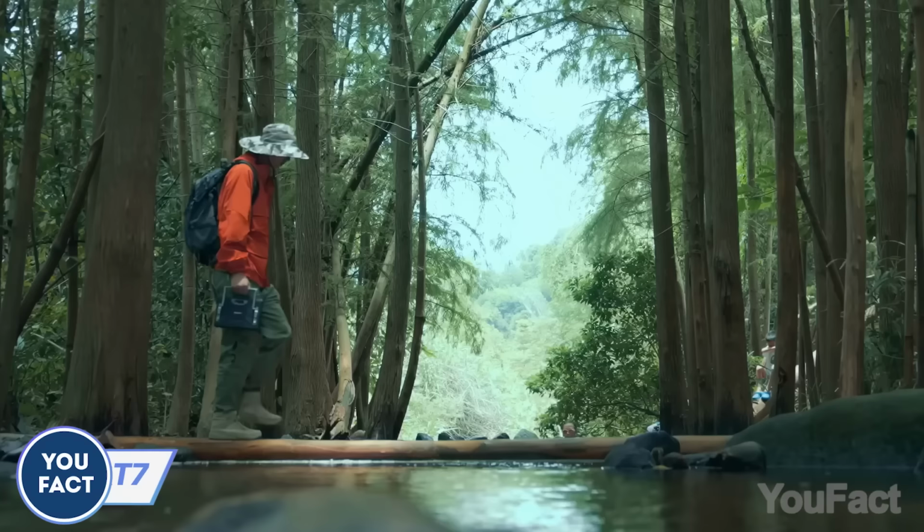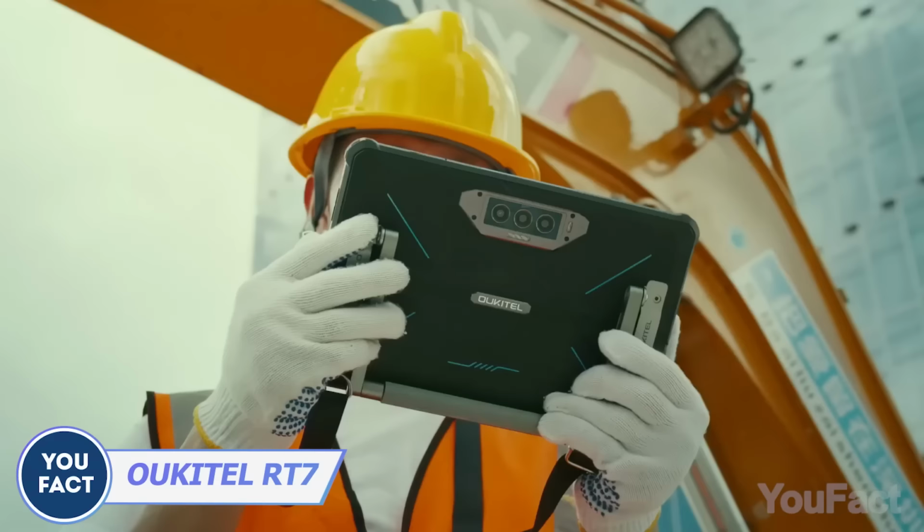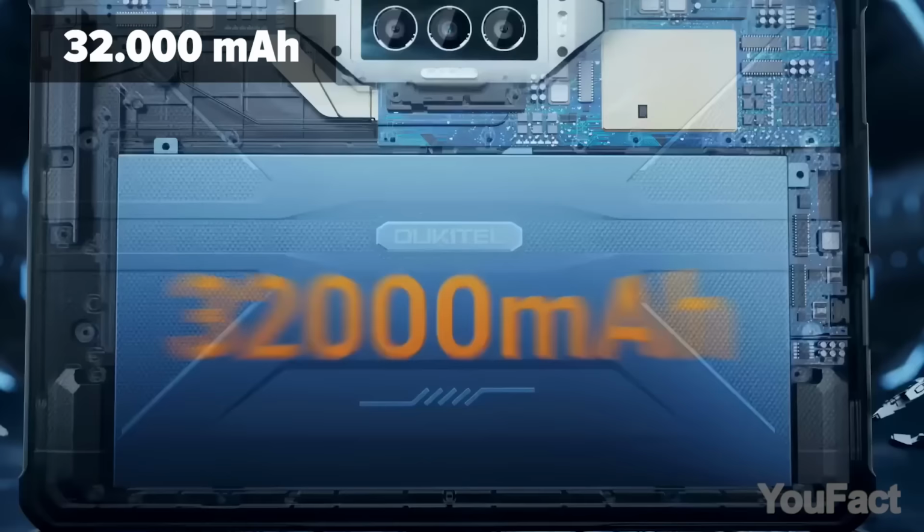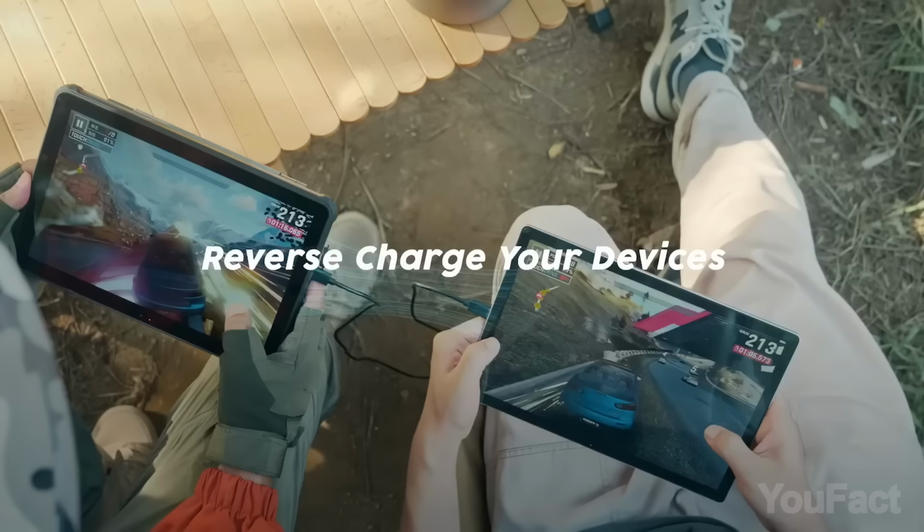Taking your tablet everywhere you go? It better be tough like the RT7 Titan. With a colossal 32,000 milliamp hour battery, it boasts an astounding 180 days of standby time, ensuring you stay connected wherever you roam. You know what? It can even double as a power bank if needed.